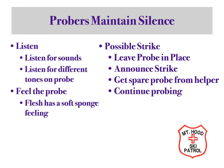People in the probe line need to focus on probing in the correct sequence, to the correct depth, in alignment with other probers. Probers should listen for sounds as they are probing and look for differences in feel of the snow. Ice layers will be very hard and need to be penetrated. Bodies will feel fleshy, kind of like a backpack. If a prober gets a potential strike, they should leave the probe in place, announce the strike, and get a spare probe from one of the support team to continue manning the probe line.